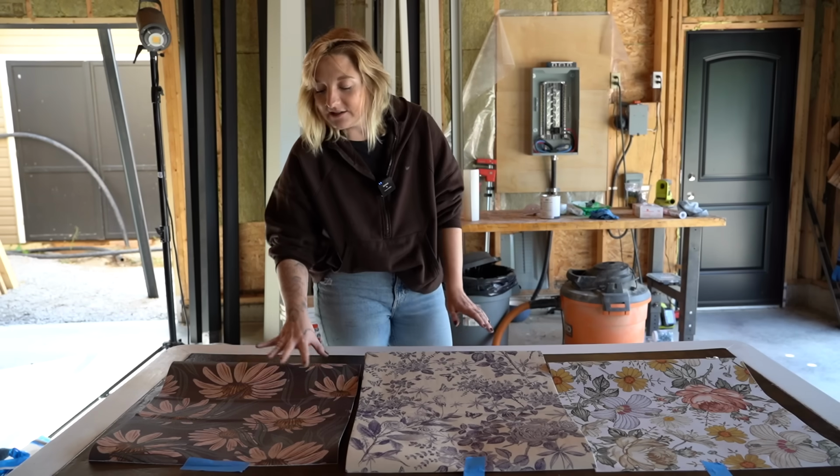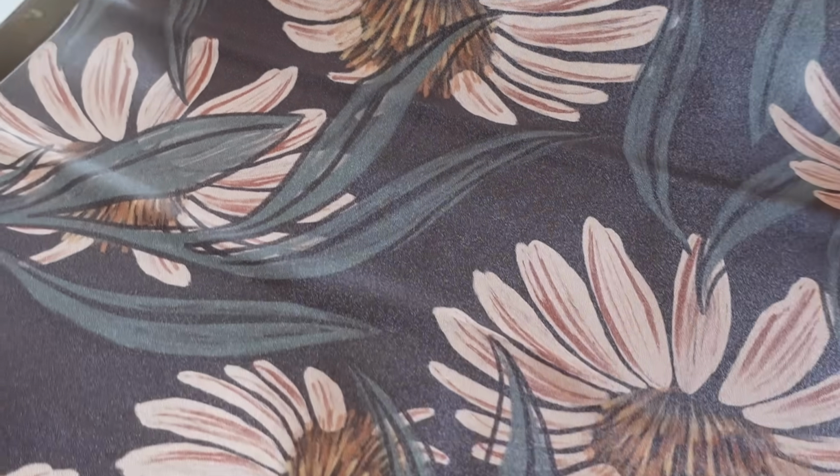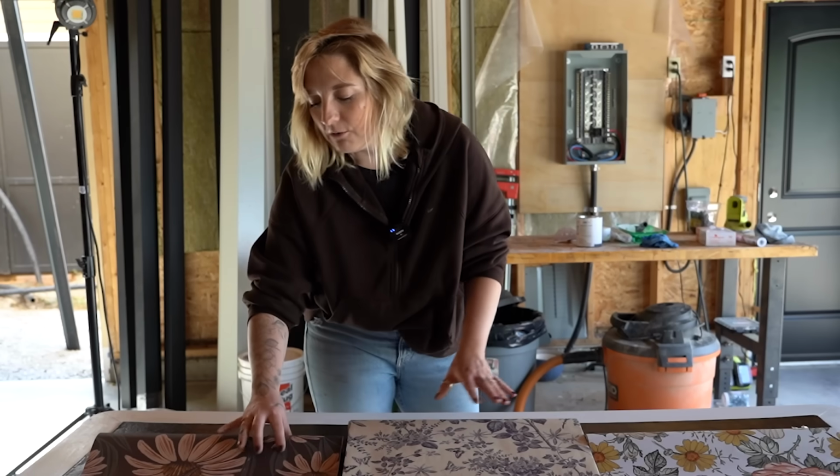And then the last one, I decided it would be my dark horse. You know, go for a little bit of a darker detail. I loved this pink flower. I love how it looks painted, and it's just so beautiful.